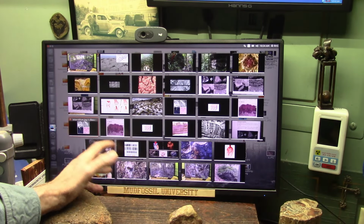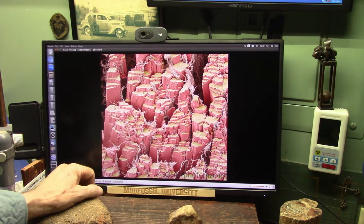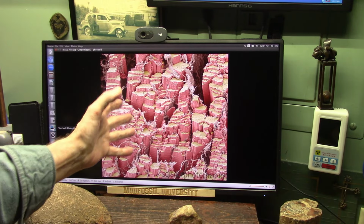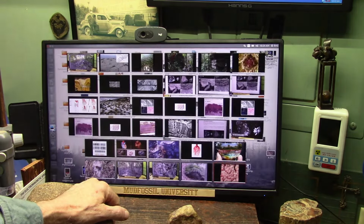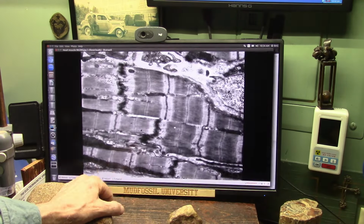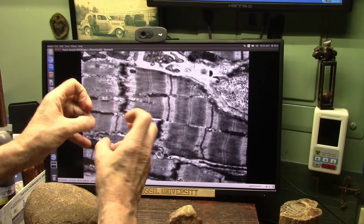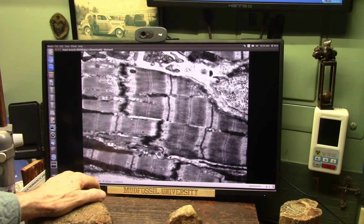But for now, I think we should be understanding what we're looking at. These heart sarcomeres. Well, this is not heart sarcomeres, but the sarcomeres are the same. But in the heart, you have a lot more connective tissue running in amongst the sarcomeres. It's a heavy-duty piece of construction, and you don't want that thing failing.